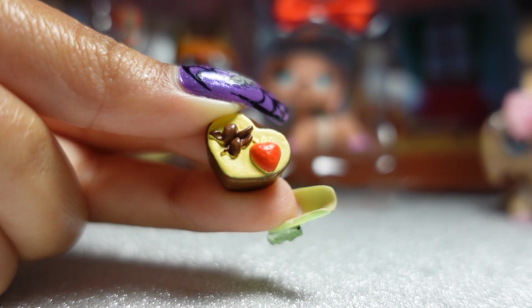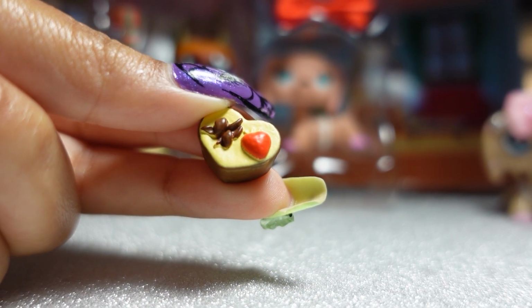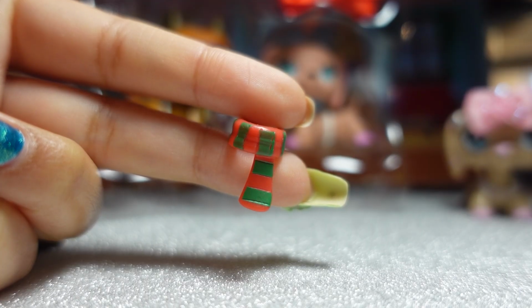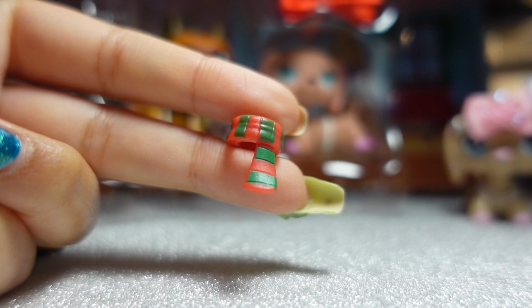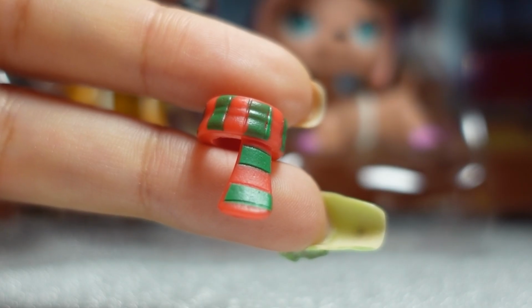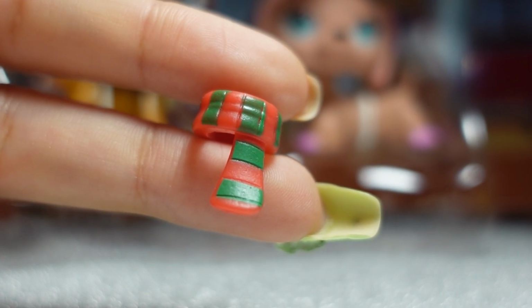First, we got this heart-shaped thing with a strawberry and some kind of chocolate on it, I think. I actually don't know what this is supposed to be, honestly. I think I might have gotten one of these before. I can't really remember, though. And then we got this scarf, which I already have 2 of, but not in these colors, which is so helpful because I love having Christmas-themed accessories, especially when I'm making videos with them. So, yeah, it's gonna be very helpful for outfits and stuff.